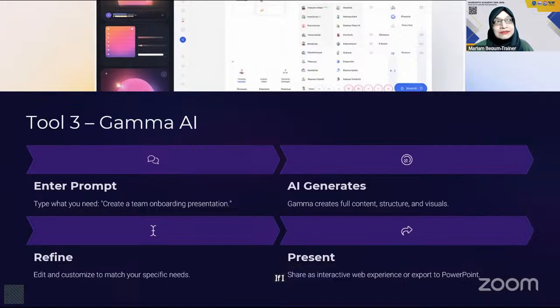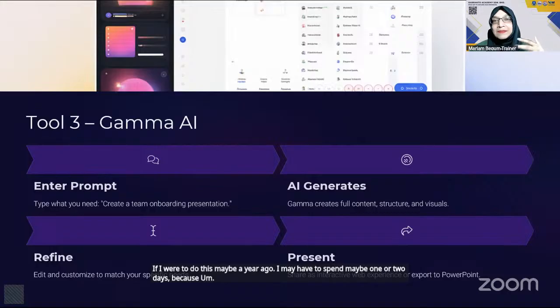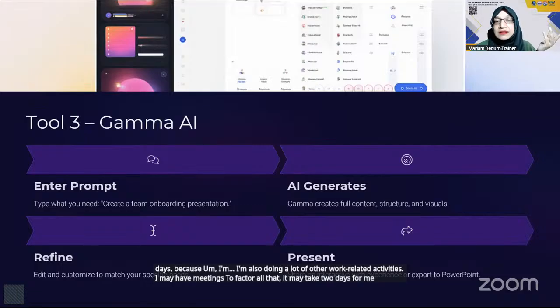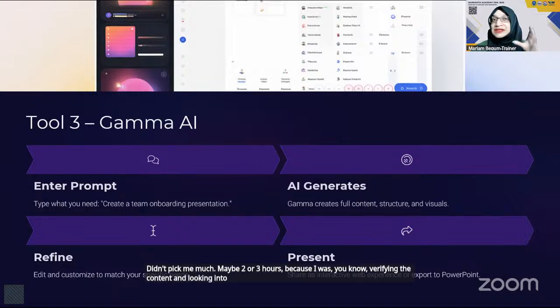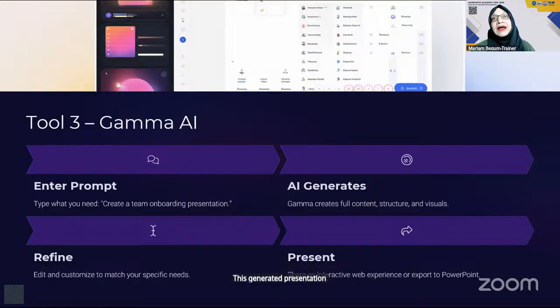If I were to do this maybe a year ago, I may have had to spend 1 or 2 days, because I'm also doing a lot of other work-related activities. I may have meetings. To factor all that in, it may take 2 days for me to create 36 to 40 slides. But with Gamma, it didn't take me much. Maybe 2 or 3 hours, because I was verifying the content, looking into the structure, changing some images. This generated presentation can be refined and customized to match your specific needs and preferences. You can verify it. You can make it different.